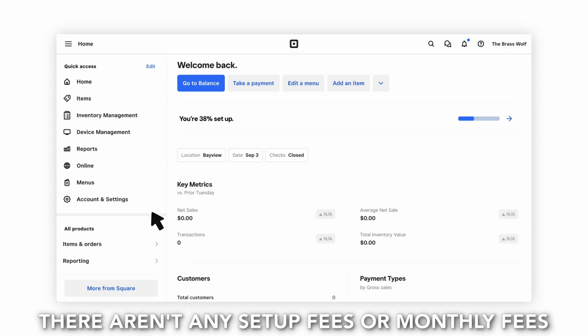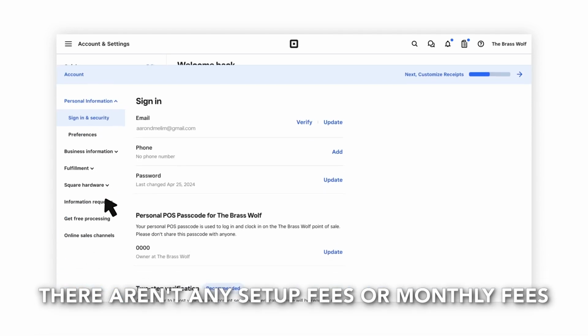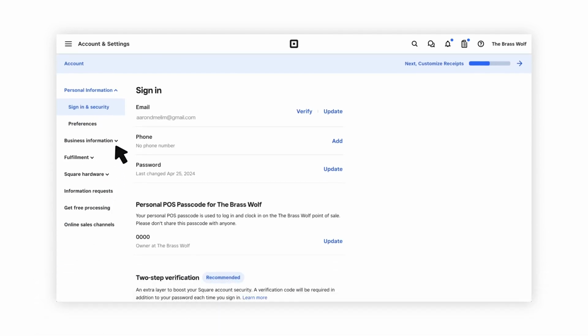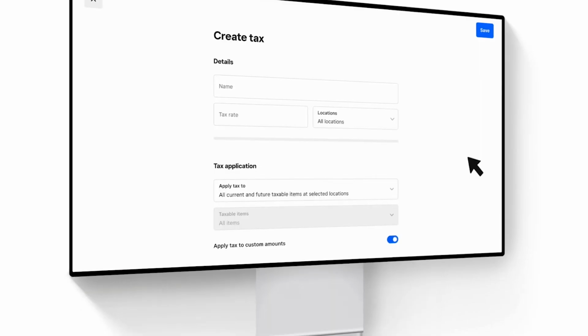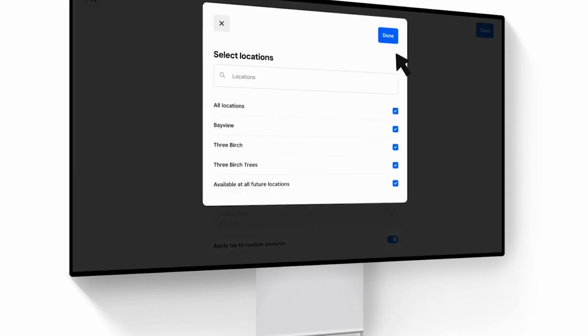Moving on to Square Point of Sale, it offers 3 main plans, and the first one is actually completely free. There aren't any setup fees or monthly fees, and you're only going to pay when you receive a payment. Then they have the Plus plan, which is $29 a month, and a Premium plan for which Square will give you a quote depending on your needs. But I'd like to highlight that you'll be paying processing fees whether you're invoicing or selling online for all the plans, even the free one.